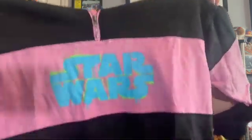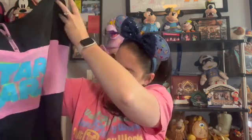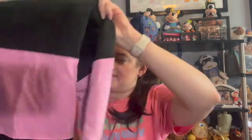Star Wars. Like, so cool. I love that it's just like a classic Star Wars, but modern. I love the colors, the material. It does not have pockets. No, it does not have pockets, but I think it is so cute. And I can just see myself wearing this to work. Like I said, I love the colors.